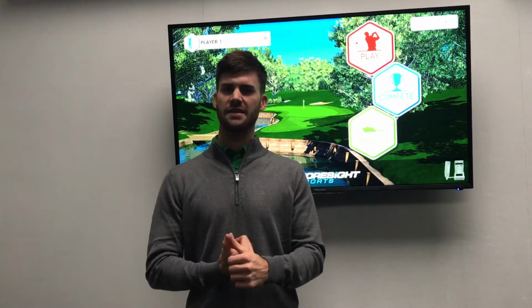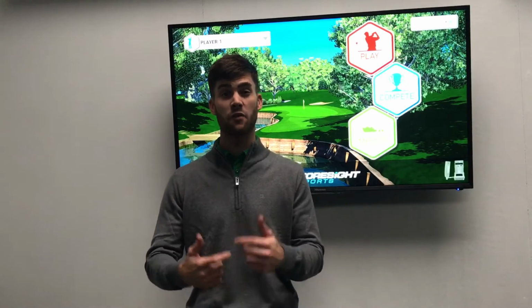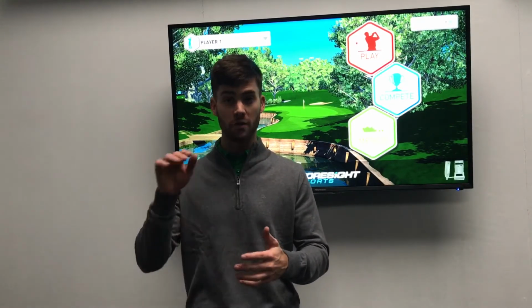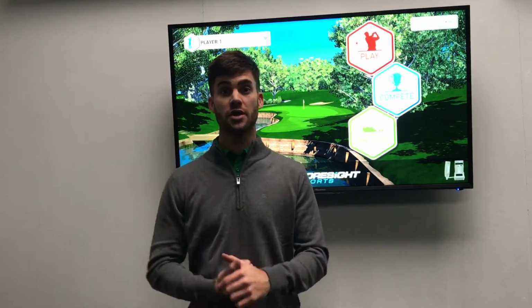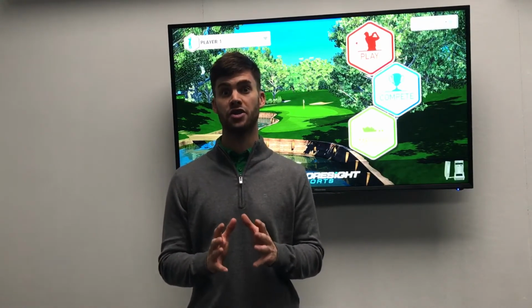That driver's fantastic for anyone that tends to hit the ball quite high, quite spinny, have quite a lot of backspin on the ball, struggle with the ball climbing a little bit too much. It's really helped that type of golfer. So that's probably what I'd say is my number one driver this year.